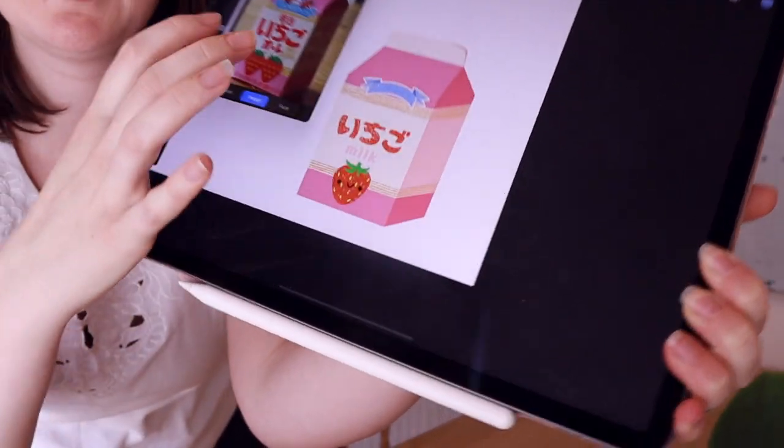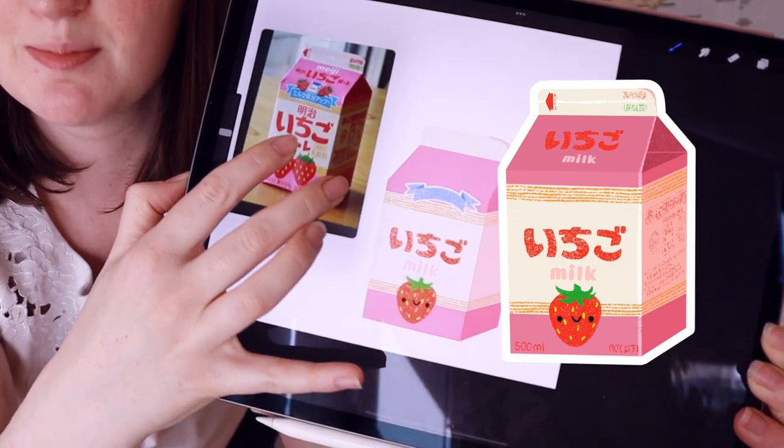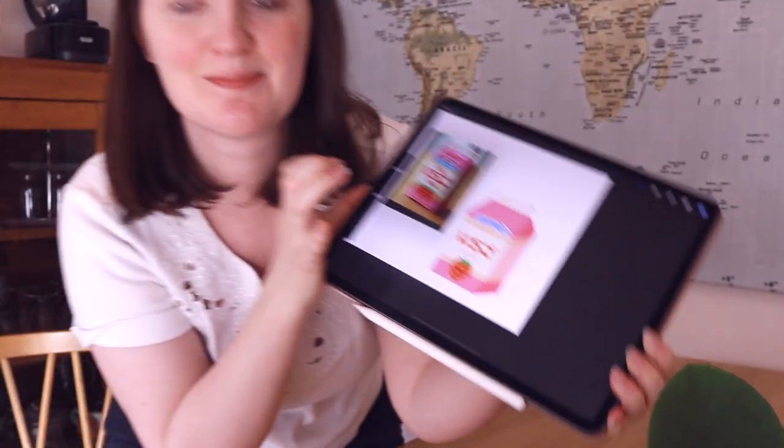So this one is the milk carton. The only thing is, I don't really know what the deal is with this and copyright. So maybe it's slightly different. I'm not doing an exact copy and I might do a different brand. Yeah, I think that's going to make a really, really cute sticker pack.